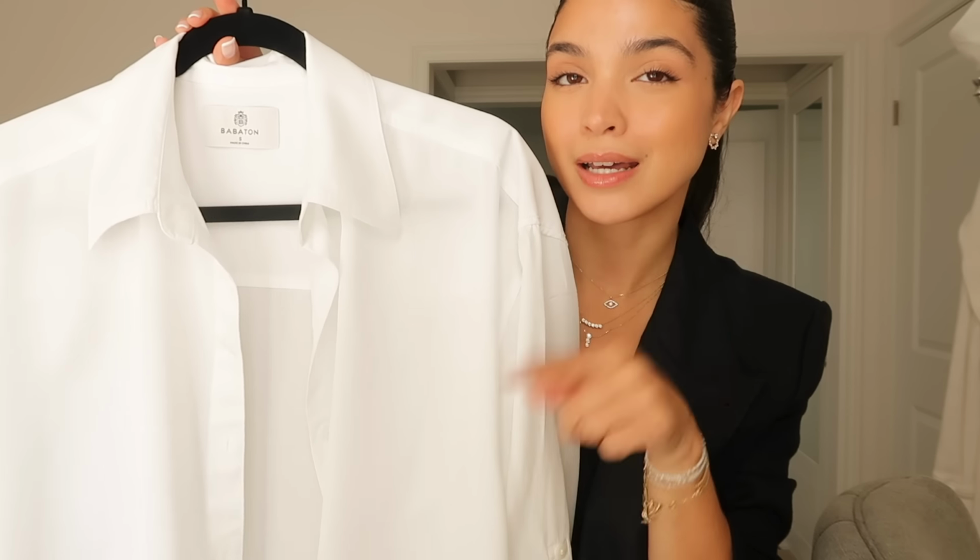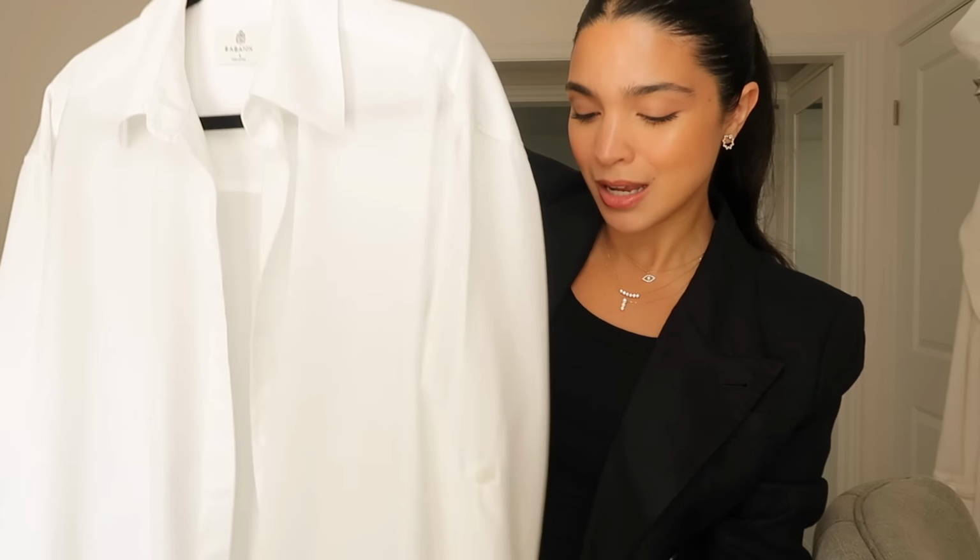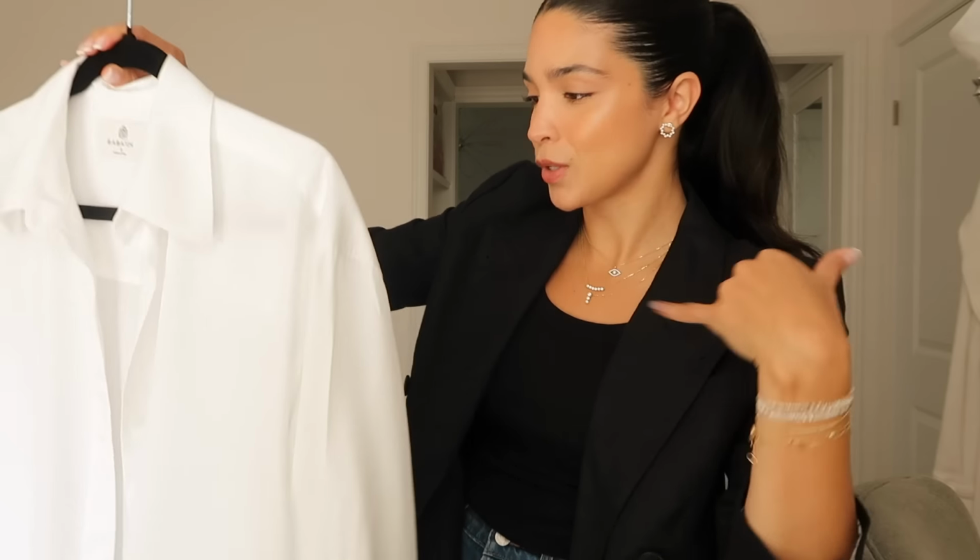What I like about it is, unlike the utility shirt from Aritzia, it doesn't have any pockets in the front, but it still has the button. You can tie it up and have a ruched-up look. Okay, let me put this on and show you what it looks like.